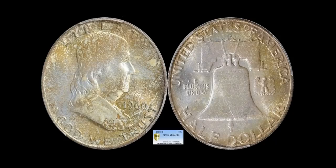All right, so we have a Franklin half dollar right here. This is a 1960D. Okay, this is a really nice example with a lot of originality. You have some of that spotty mottled toning. This one is a PCGS Mint State 66 with full bell lines. So it has strong struck areas here on the Liberty Bell where you have these lines that go all the way across. Okay, and that's how you get the FBL designation on the slab.